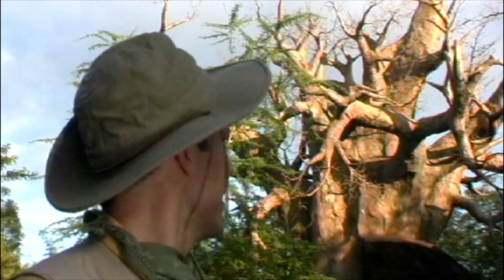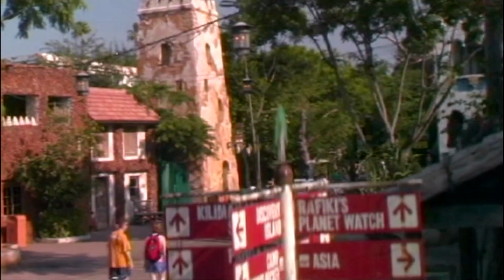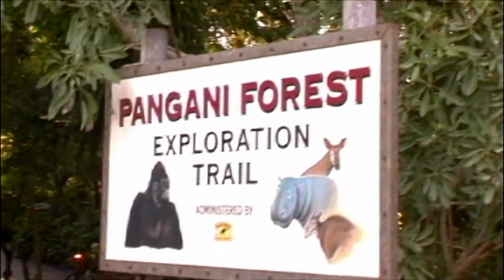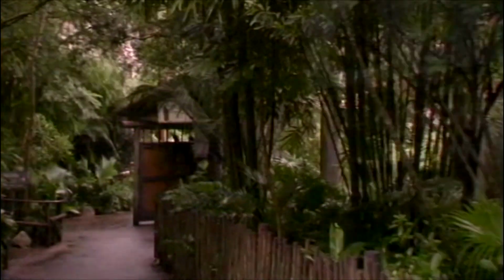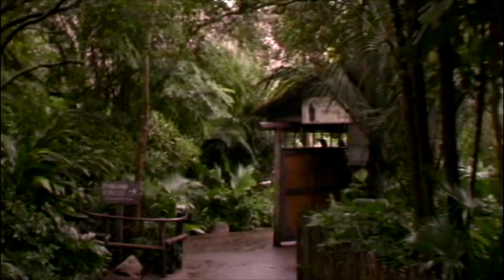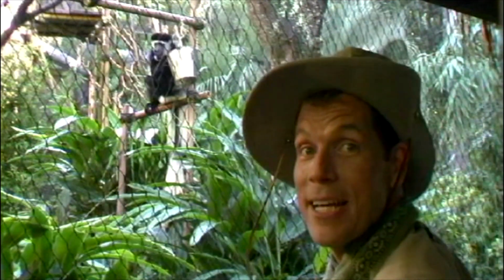Hey, take a look at the baobab tree behind me. You know it only has leaves 3 months out of the year? Otherwise, it looks like this. Wow, that was a cool jump. It's like he has a furry parachute.